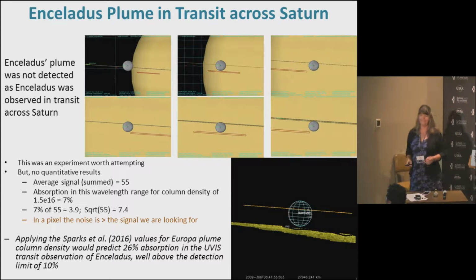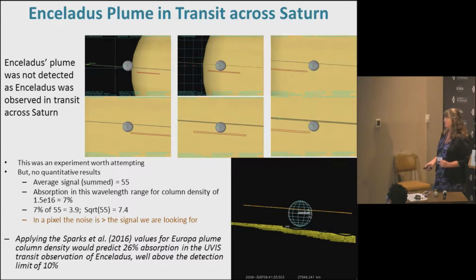So we tried to do this observation of Enceladus in transit across Saturn, knowing that there was a big water vapor plume. And so we parked the UVIS slit on Saturn and let Enceladus come walking across it. And then we repositioned and let it happen again. And we did that 3 times. And the bottom line from all of that is that the noise was greater than the signal. So there was no detection. And so this is my picture of the plume, and maybe you could see a little bit of darkness there, but it's not real. Or it's not believable statistically, I guess I should say. But if Enceladus' plume had been what the column density reported for Sparks, we would have seen that.